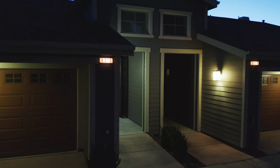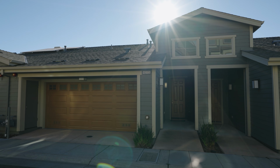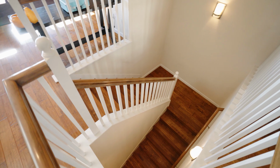So before we go downstairs, I want to point out around the corner is a half bath, which all your guests up here can use. And there's also a two-car huge garage with interior access. All right, let's head downstairs. This place has great separation of space.